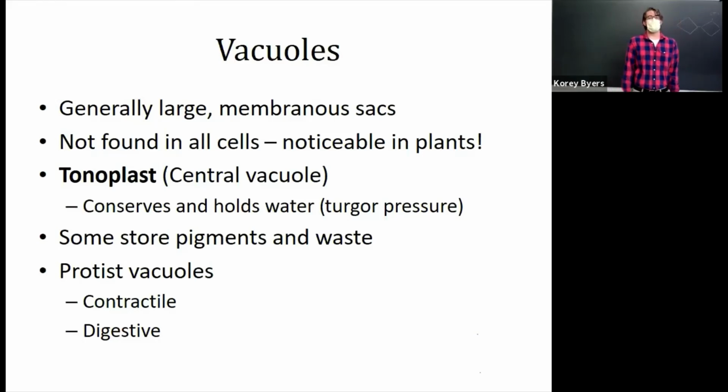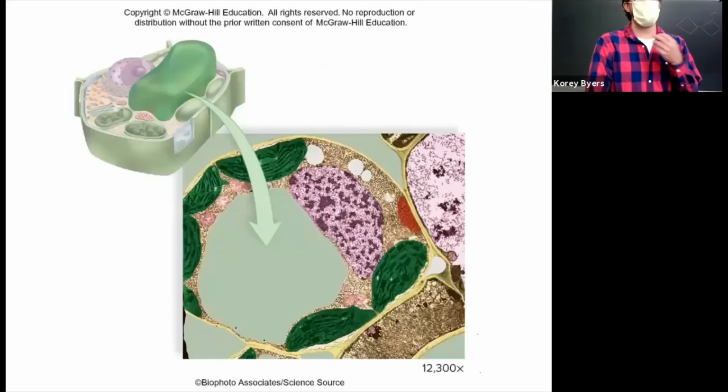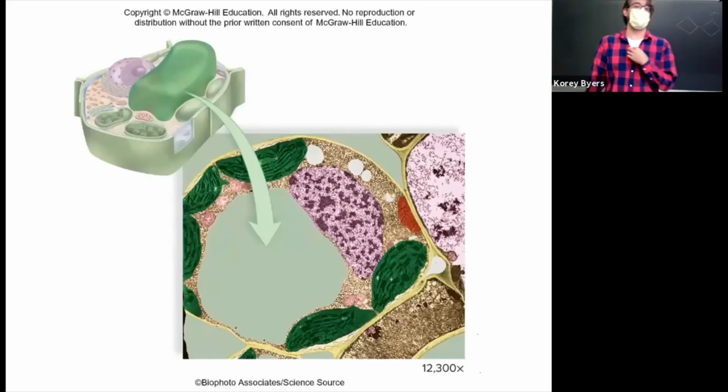It's just made up of a phospholipid bilayer, but a tonoplast, we call it the central vacuole, tonoplast, same thing. It's what holds and conserves our water. So I'm going to go to a picture. By our, I don't mean me, I don't mean you, I mean plants. I don't know why I said our. But it holds and conserves and stores water in a plant.